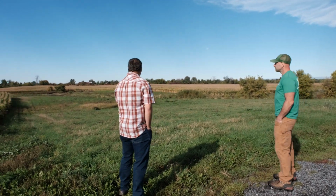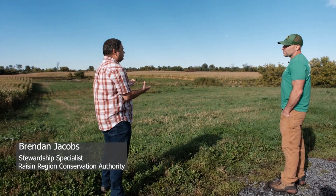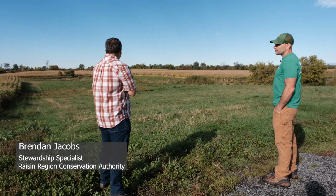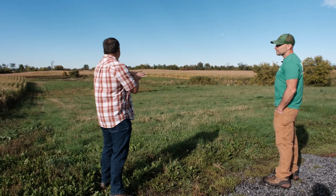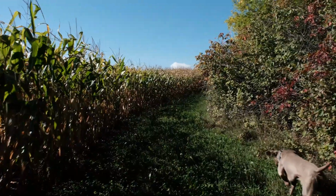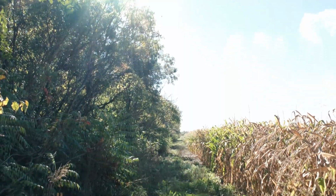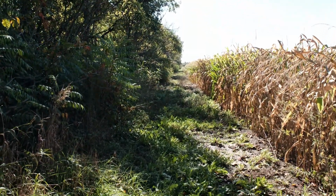And so prior to putting this in, I guess, apart from it being a wet spot, because I know you've put in your buffers along the entire reach of the Rico River that flows through here, as well as you've put setbacks along your windbreaks. What was some of the rationale with doing that?